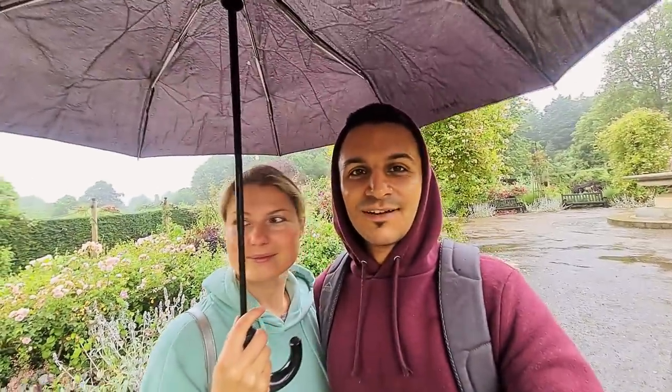So we've had a little walk into Hyde Park. We're currently in Rose Gardens and it is absolutely beautiful. Weather's not great at the moment, but that's fine. We're still close to the van and we're probably going to go back and put our jackets on soon. But we're just enjoying this at the moment. It's very empty and quiet.